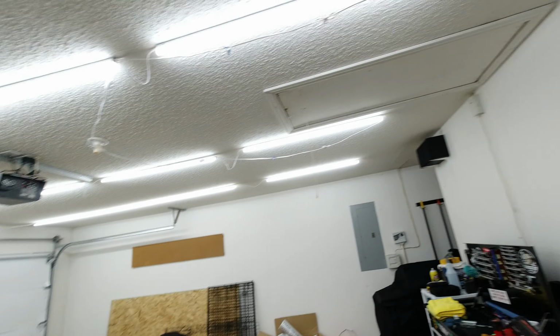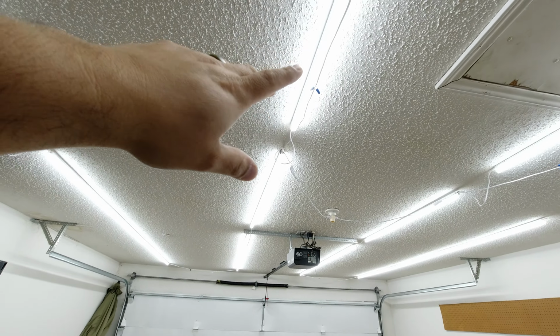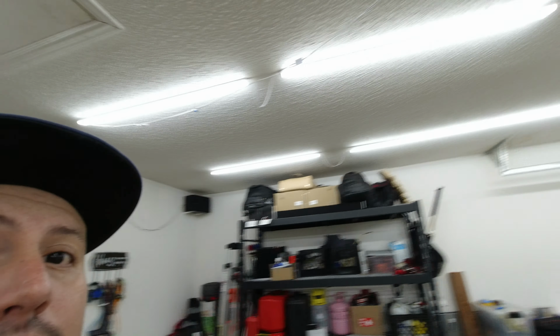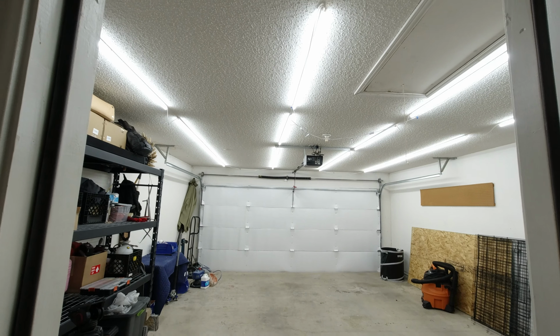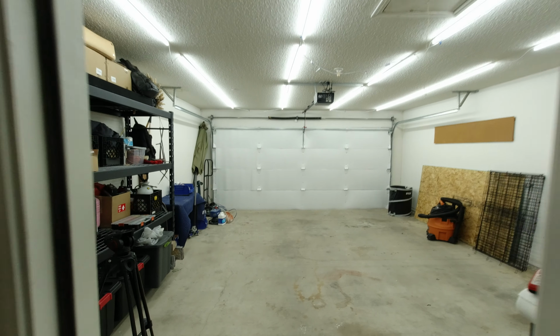1, 2, 3, 4, 5, 6, 7, 8. The max you can have daisy chained is 8 of them, because then it starts to, I think, melt wires. So we have 8 of them on each side, which is really nice because it brightens up the whole shop. There's not one dark spot other than that spot right there, which I don't really care about. And I think it looks really good. As you can see, it's super duper bright. Look at the difference.